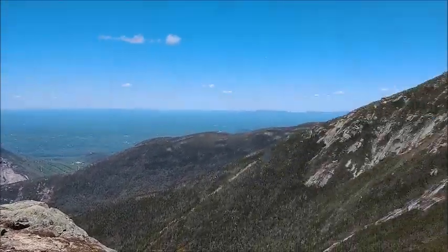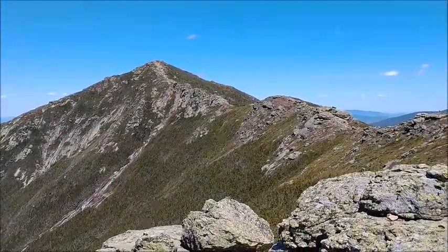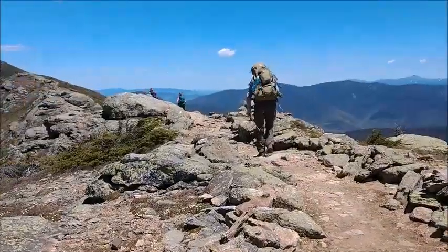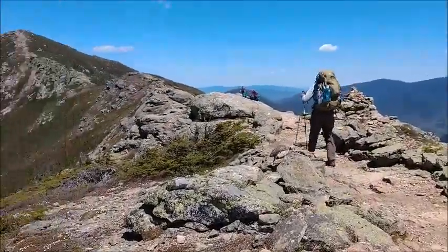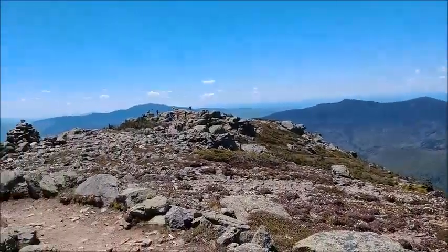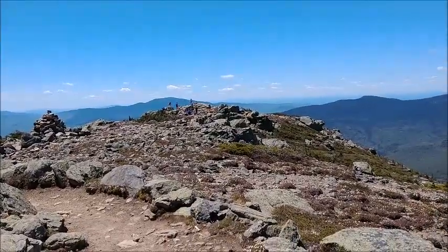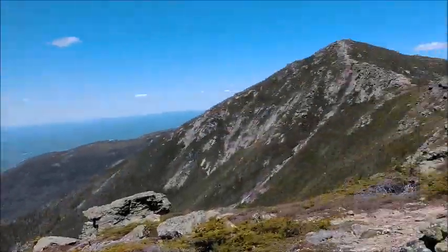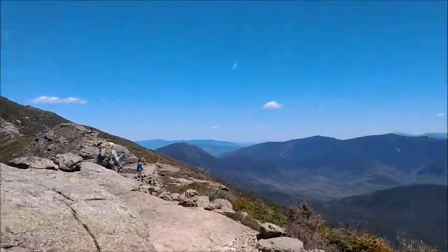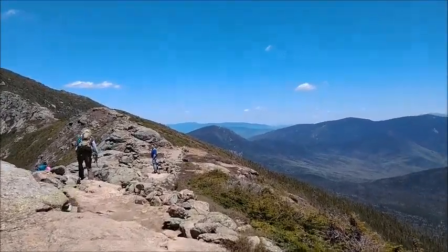And what are we coming up on over there? Lafayette. Yeah, Lafayette. And on down to Garfield, back there where all the people are, and headed up to Garfield. This is the trail we've been waiting on.